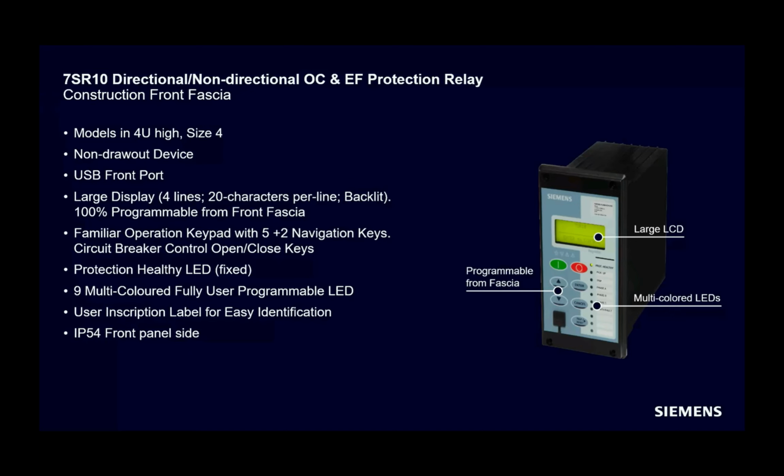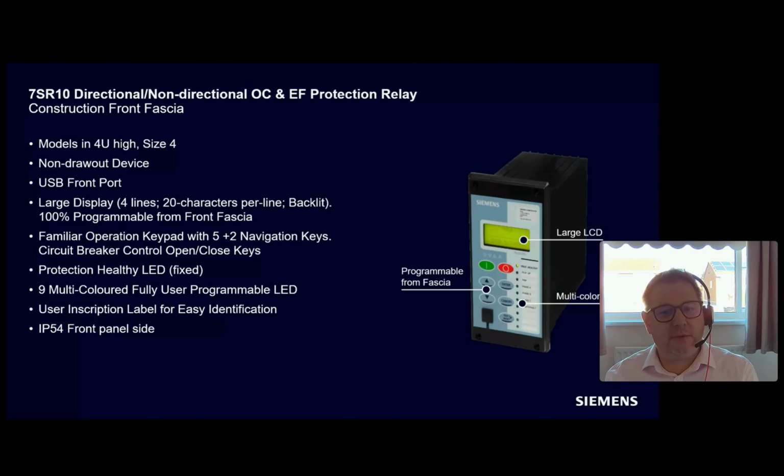The keypad operation has a familiar Reyrolle feel, with buttons for easy menu navigation, as well as 2 function keys for circuit breaker controls. There are a total of 10 LEDs on the fascia. A single fixed LED is used to indicate protection healthy, and there are a further 9 user configurable LEDs, which can be configured between the different colors, red, yellow, or green. A convenient slip-in label allows easy labeling of the LEDs. The front panel has an IP54 rating, which will protect against the common dust and ingress found in a substation.